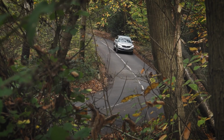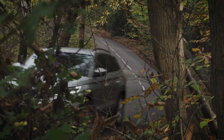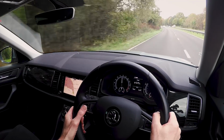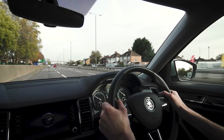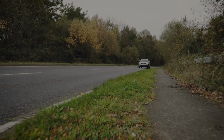Myself and my colleagues have driven thousands of miles in this car, not just in the UK but across Europe too, and we've all come back with the same opinion, that this is a great car for covering long distances in. On the motorway it's quiet and comfortable, and this high driving position gives you a great view of everything that's happening all around you. And on top of that, there's loads of room in the rear seats for anyone there to stretch out.